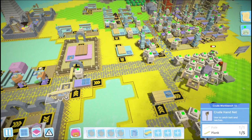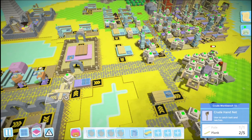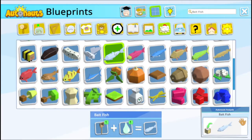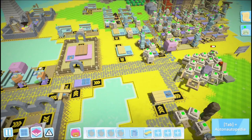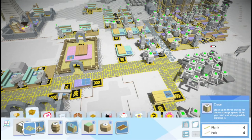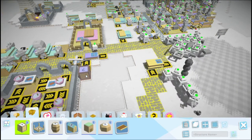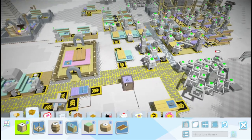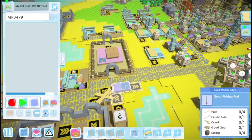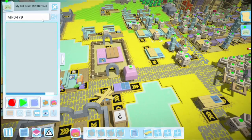And I have a feeling I need a box, I believe. Which stores into a box. Okay, do I have a box? We have a box. Okay, perfect. That'll work. Okay, we have our next guy going here. We're going to make him our good fishing rod maker.